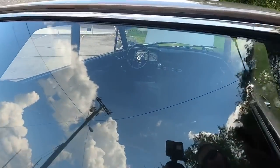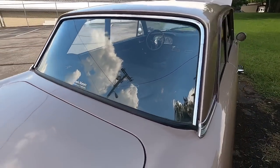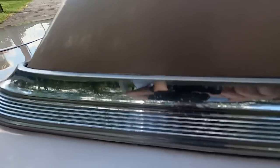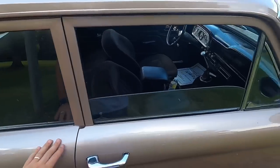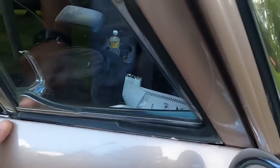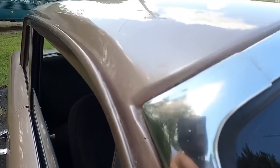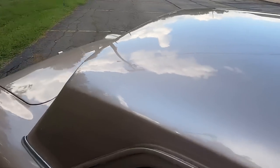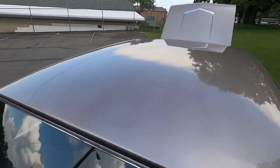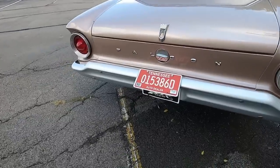Back window, you got a scratch right here in the middle. Seal looks good around the window. Trim looks good. Your pillar, a little bit of pitting at the bottom. Seal down here in the vent window looks good. Got some bubbles down here in the bottom of the pillar, also up here at the top. On down the trunk lid, up to the back.